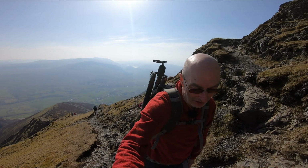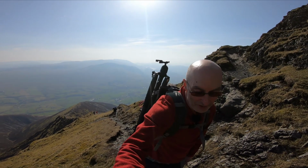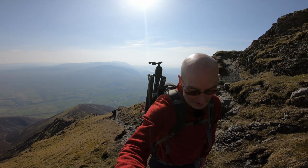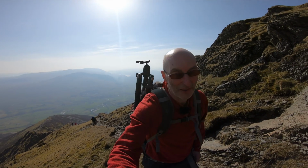About at the summit now of this ridge. If you fancy doing this one, you do have to step outside of your comfort zone here and there, but it is a brilliant way to get up to Blencathra.